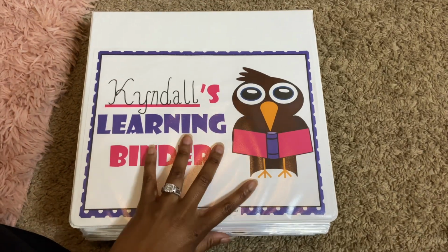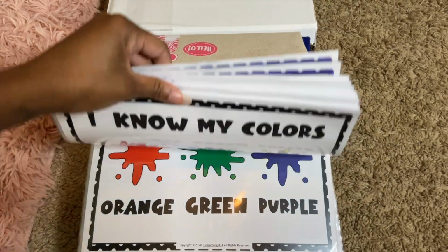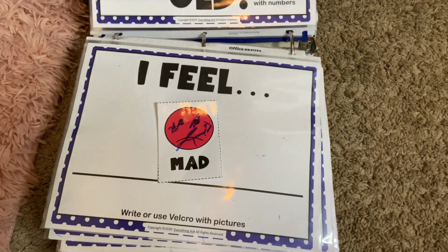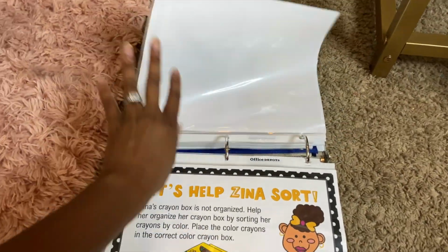So this is Kendall's Learning Binder. And as you see, it is an ultimate binder. So we have everything from colors to her day to her feelings, color sorting.